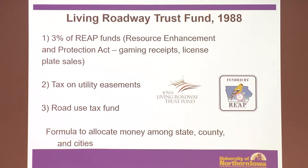There's also legislation that year creating the Living Roadway Trust Fund in Iowa. It's funded by 3% of REAP funds. If you've seen this license plate, that's where some of those funds go to. A tax on utility easements and a road use tax fund. And this creates a large pot of money on the order of $800,000 or so that states, counties, and cities can apply for this money to support their IRVM programs. Another kind of unique piece of legislation that there's a pot of money for to support roadside activities.